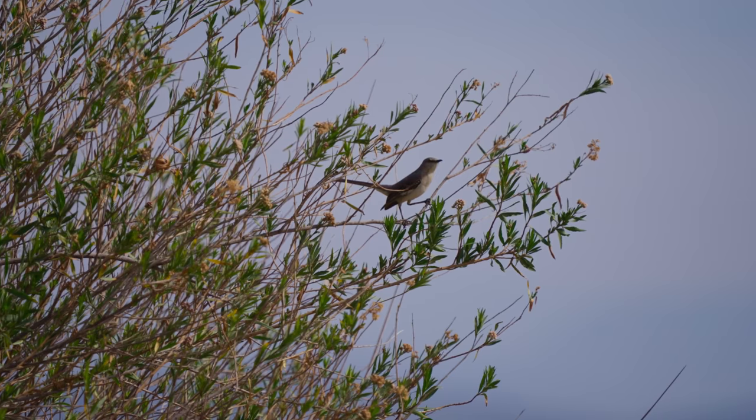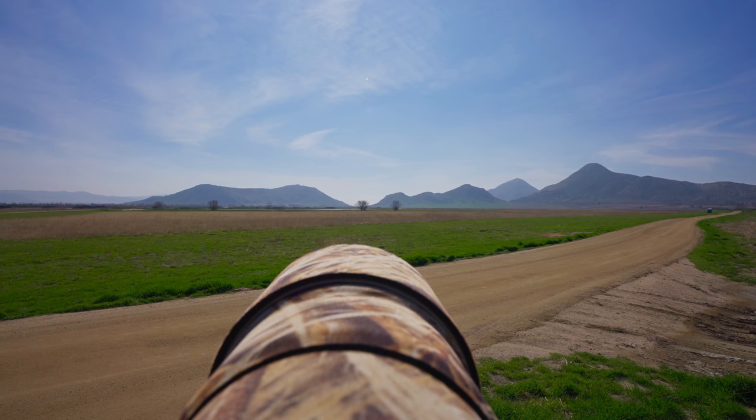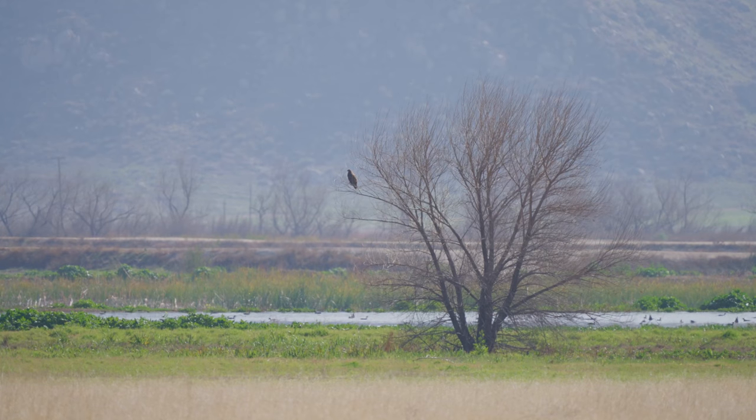All in all, I had a thoroughly enjoyable experience on my second visit to the San Jacinto Wildlife Area. It has great potential to open up vast new possibilities for bird watching, wildlife, and landscape photography as the seasons and weather conditions change. I will definitely be back again soon.